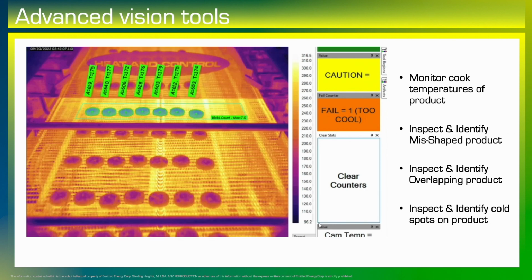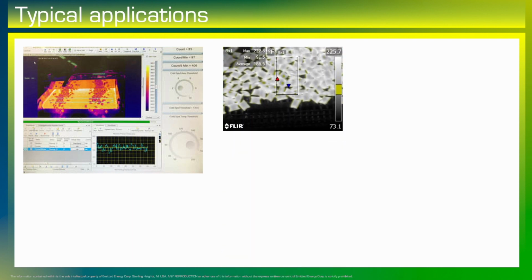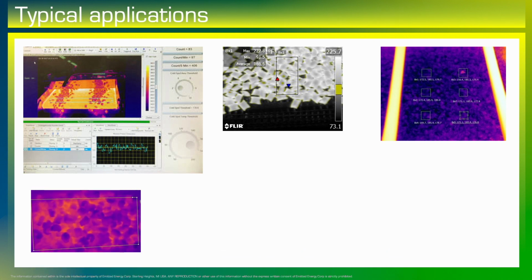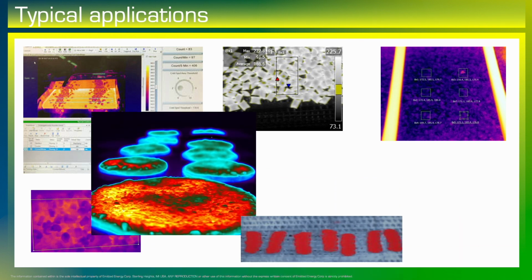And of course, all of this data is stored in our system and can be output to our Aware SPC package to run training analysis reports sent directly to your inbox. This expands our capabilities well beyond our typical applications. Now, we traditionally used thermal monitoring on products like pre-cooked bacon and sausage crumbles, pre-cooked meats like burgers and sausages and chicken patties, snack foods like pizza rolls and egg rolls.